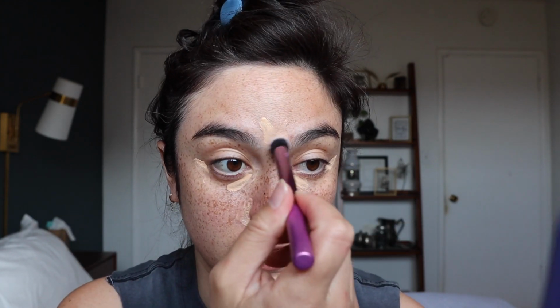I'm going to take this Real Techniques crease brush. I find that it's actually fantastic for concealer. I don't know if any of you follow Katie Jane Hughes on Instagram. She is a New York-based professional makeup artist, and I have just been inspired to use a very light hand and work in really light layers. I mean, especially for this kind of makeup that needs to last all day.